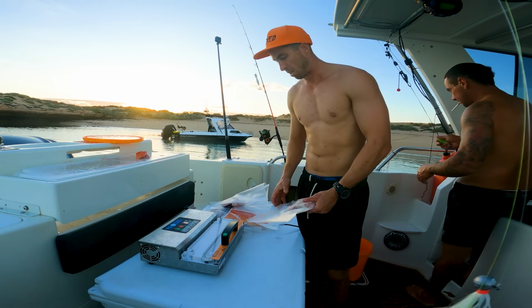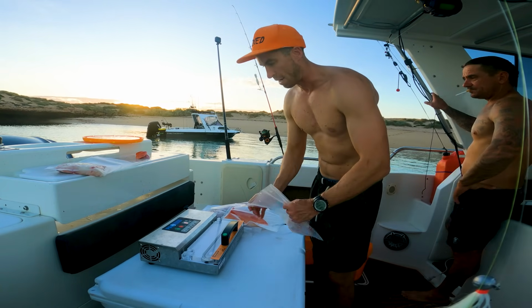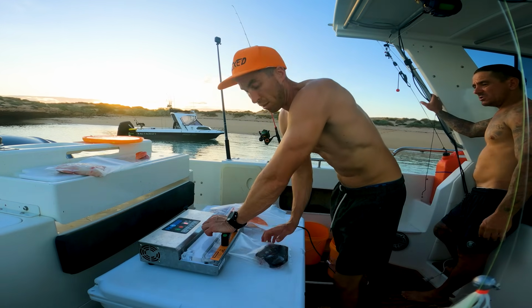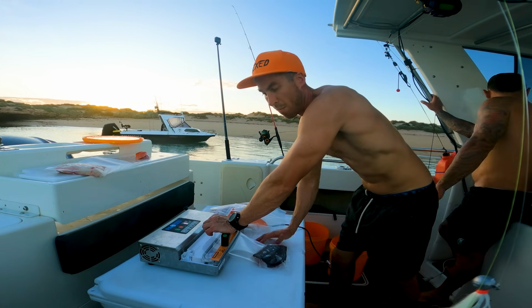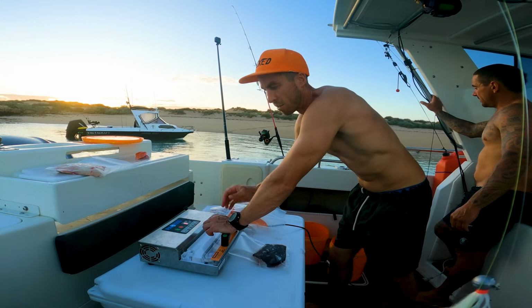Back sealing up slabs. We've got Rankin, we've got coral trout. All gonna be done and in the freezer for tonight. We actually put it in the esky first, put on ice overnight. That chills it right down. And we put it into the freezer in the morning. That saves the battery power.